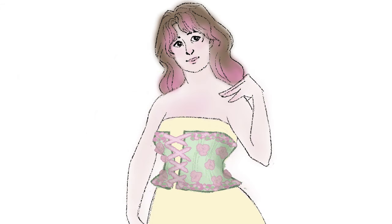And here is the final design. I think this is a nice mix of the concept art and some of my own design, and I'm so excited to add all of these accessories, which I think are just gonna be so cute. Okay, let's get sewing.